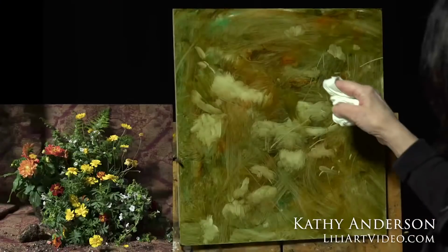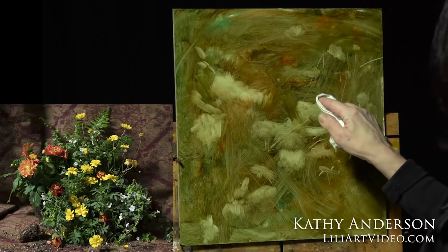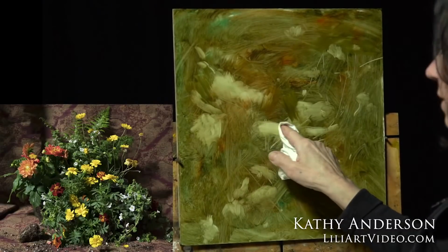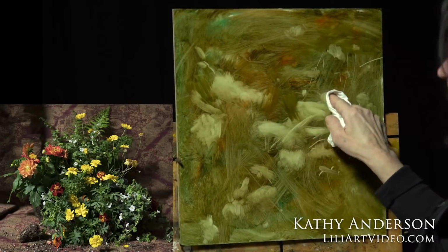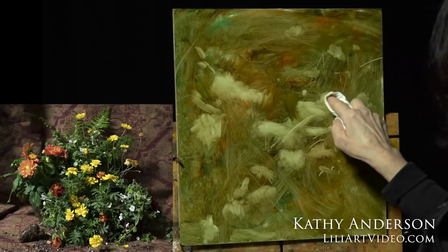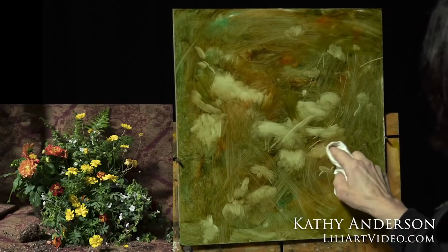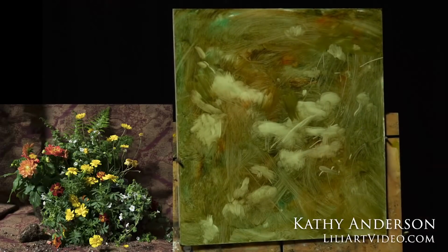I think this design looks pretty good. There's a little bit of yellow right here. Yeah, this clump right here. So really, it's the shape of this clump, it's not so much the flowers individually that I'm wiping out. I'm wiping out the shape of this whole clump. And I think I've got that okay. I think that's enough for this stage, actually.